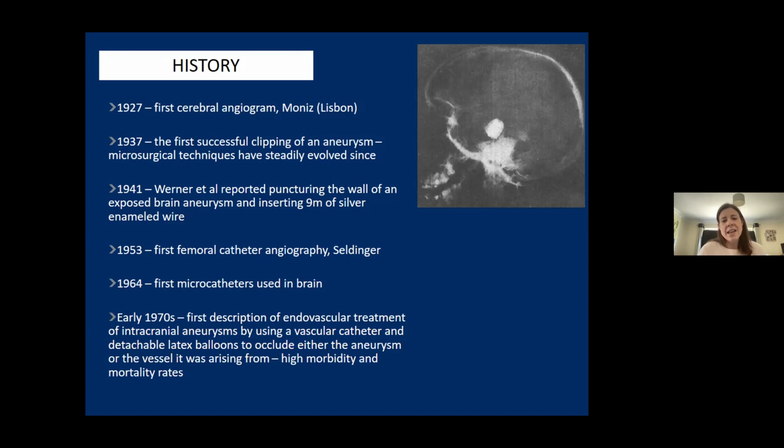And then in the early 70s, we get the first description of proper endovascular treatment of an intracranial aneurysm. And this was by using a vascular catheter and detachable latex balloons. And these were used to essentially either occlude the blood vessel that the aneurysm was arising from, so essentially vessel sacrifice, or guiding them into the aneurysm itself.